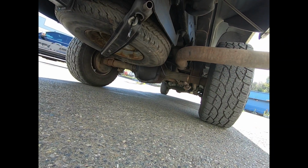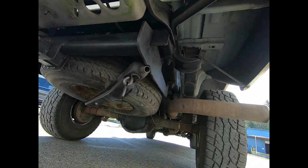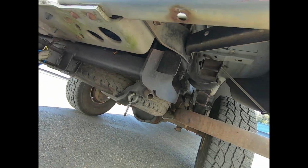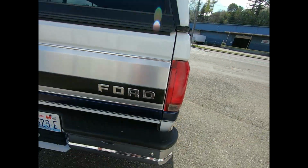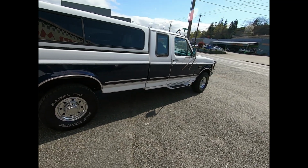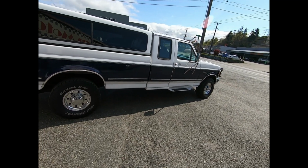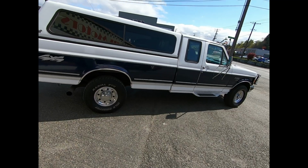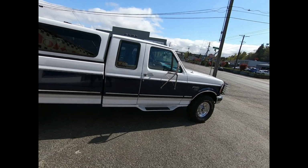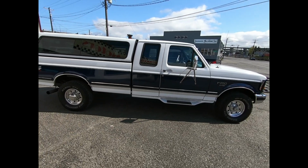Shot under the rear end and all that stuff that's down here. And he only towed a boat with it. That was the other nice thing. He didn't have a trailer. There's never been trailer brakes installed on this truck. He said he had about a 24-foot boat. I'm going to mount some cameras up and we'll take you for a spin. Gotta love these old Fords.